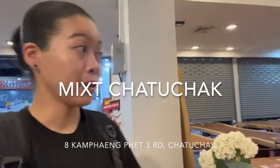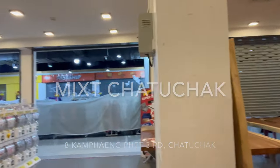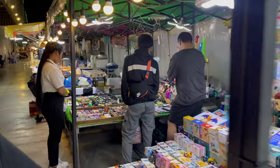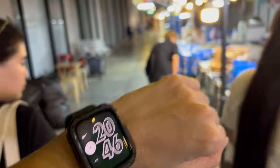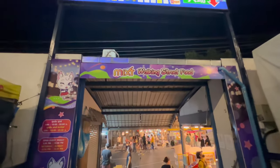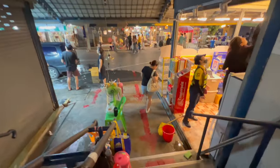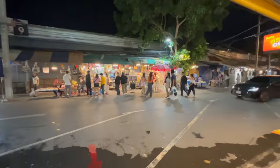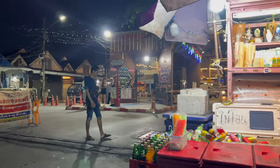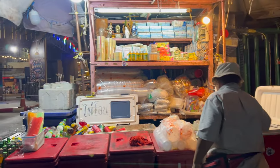It's 8:43 p.m. right now, and we're gonna check out the mall. So unfortunately, the mall is shut down. I mean, it's still open, but as you can see, everything's closed. Everybody is closing up their shops. It is 8:46. We're gonna look for an exit that the taxi could pick us up at. Everything is shutting down. We are officially done. Chatuchak Market is shutting down, and it is time to go home.